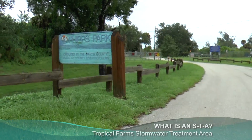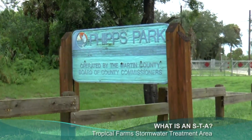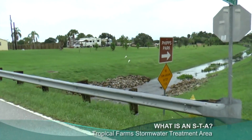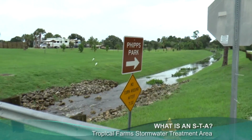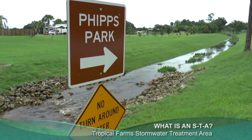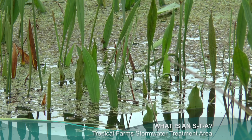This Stormwater Treatment Area, or STA as it's called, sits on 17 acres inside Phipps Park and is designed to capture and clean stormwater from the neighborhood before it makes its way to the estuary. The watershed that drains and contributes to this project is 468 acres. So we're capturing water off of 468 acres, and we're trying to capture, and we have captured, that first inch of runoff. And like I said before, that first inch is the most important because it has all the nutrients, it has all the pollutants in it.